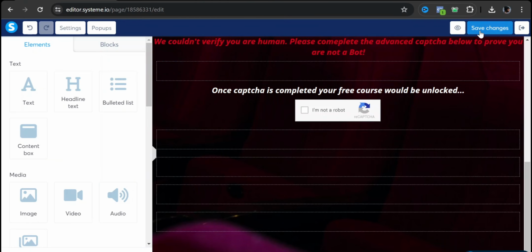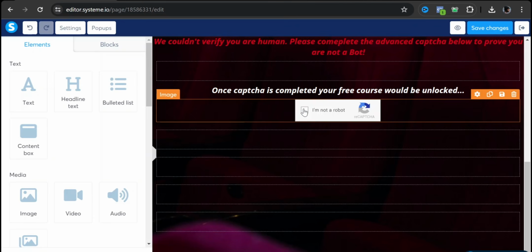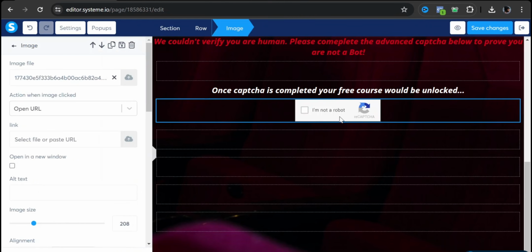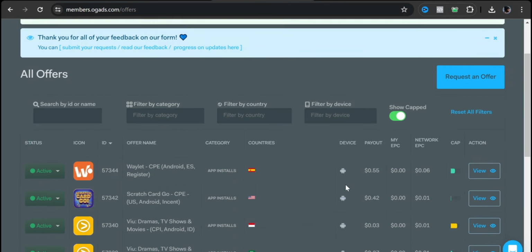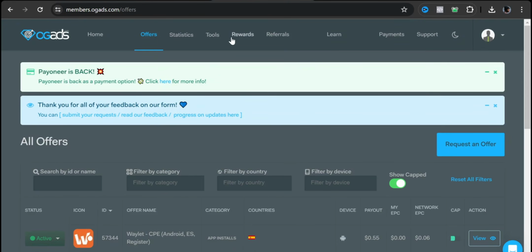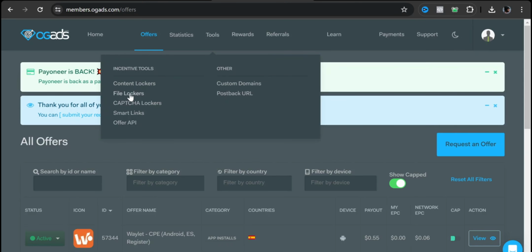So let me just go ahead and save the changes that we've made right now. What I'm going to do is we're going to add our link to our content locker right here, right? So I'm going to come over to OG ads, right? I'm using OG ads for this video. I'm going to come over to where it says tools right here, and then I'm going to come over to where it says content lockers. I'm going to use that.